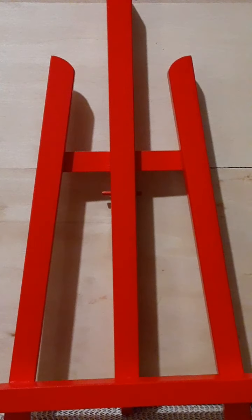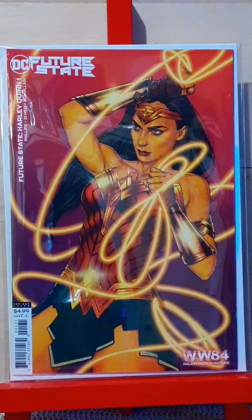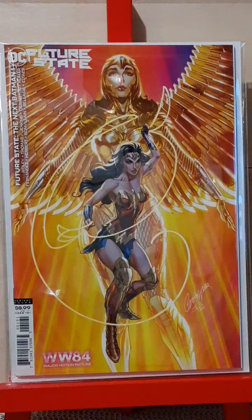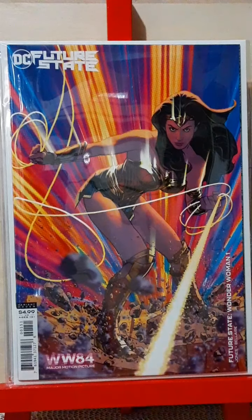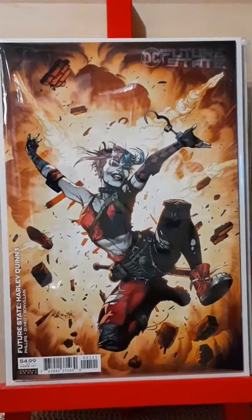Now, on to the new books that I picked up this week. Future State, Harley Quinn number 1, Jenny Frison cover of Wonder Woman. Beautiful cover. Got the Future State Next Batman number 1, the J. Scott Campbell Wonder Woman 84 cover, and Future State Wonder Woman number 1, the Adam Hughes cover, which is really nice too. And I got the Future State Harley Quinn number 1 with the Gary Frank cover of Harley Quinn, which I like a lot.